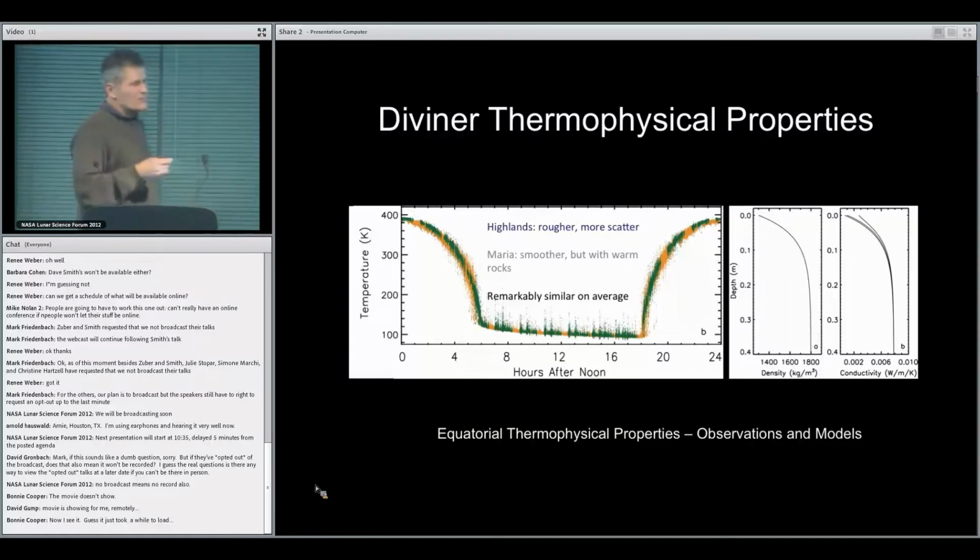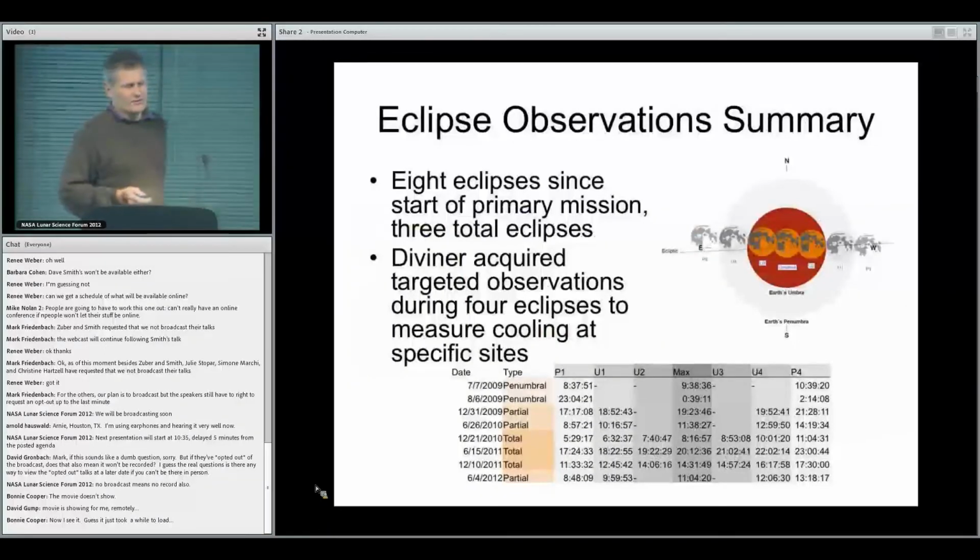And this means that the processes that determine the thermophysical properties in the uppermost few centimeters of the surface, which we're sensitive to, are basically the same in both terrains on the moon. And we've derived a new lunar thermal properties model that shows density as a function of depth, as well as thermal conductivity as a function of depth. Here are the three examples, which provide a good formula for matching it. This is very important because this then serves as the basis for looking for variations in these properties all around the planet.